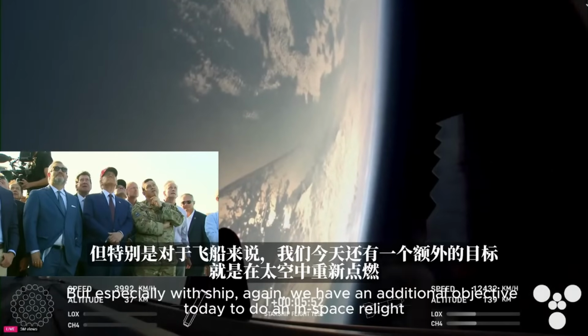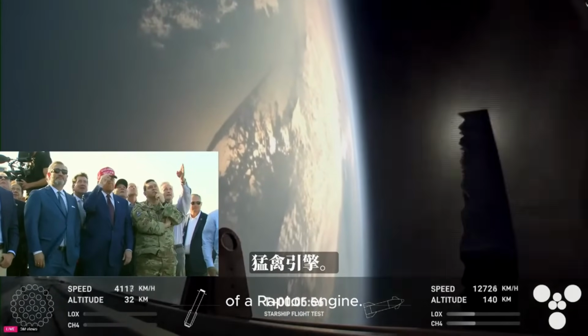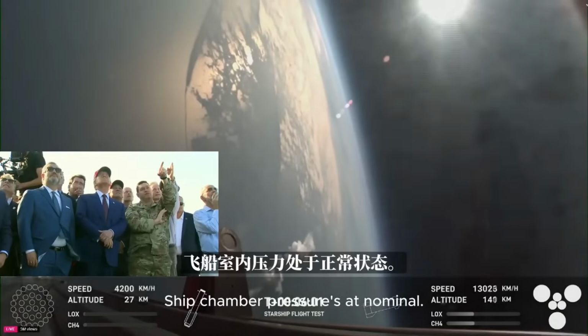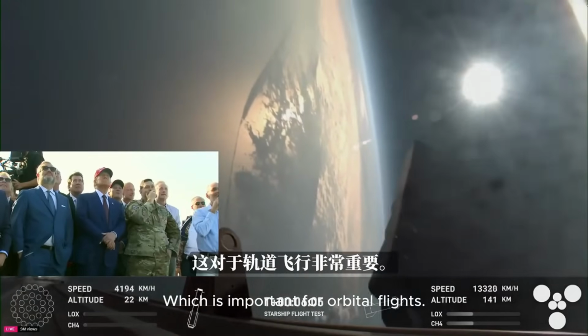Again, we have an additional objective today to do an in-space relight of a Raptor engine, which will help set us up for being able to do deorbit burns. Ship chamber pressures are nominal. Which is important for orbital flights.